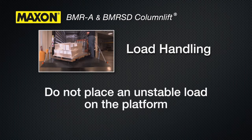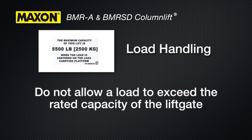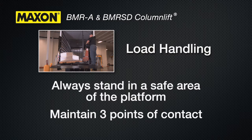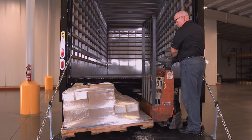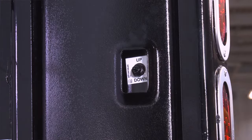Do not place unstable loads on the platform. And do not allow the load to exceed lifting capacity of the liftgate. While standing on the platform with the load, always stand in a safe area away from the edges of the platform and always maintain 3 points of contact. Use the runner switch to lower the platform to the ground. Release the switch when the platform reaches ground level.